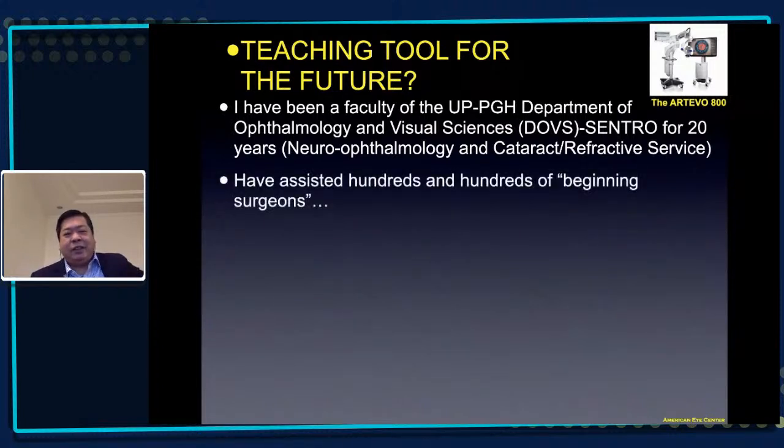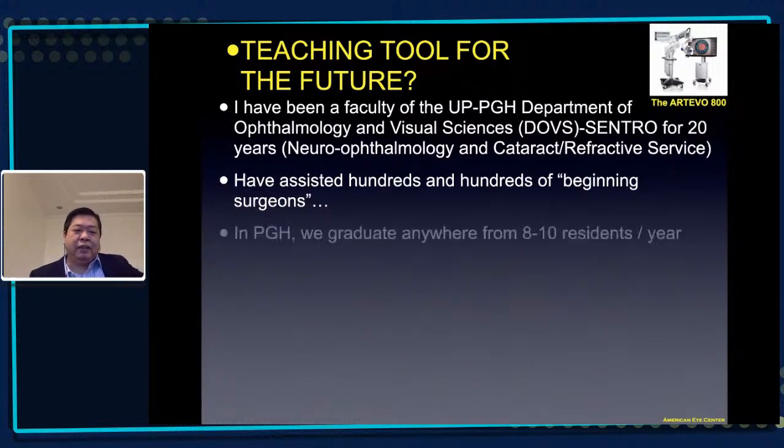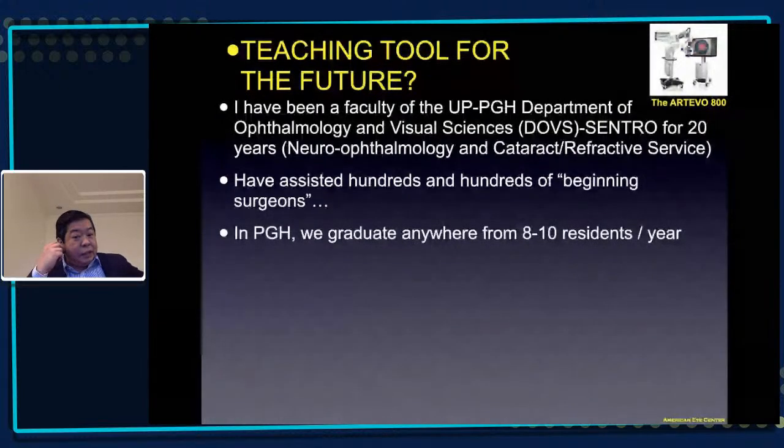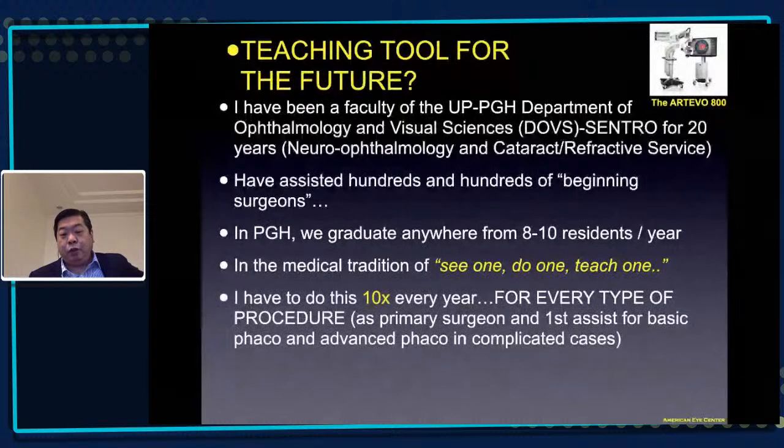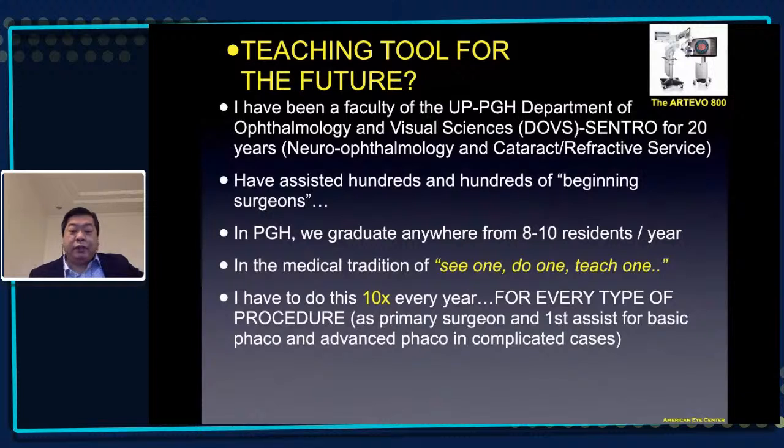I've assisted hundreds and hundreds of beginning surgeons. I don't claim to be the best phaco surgeon, but I can claim to have assisted the most number of beginning phaco surgeons ever. In PGH, you know that we graduate anywhere from 8 to 10 residents a year. And in the medical tradition of see one, do one, and teach one, I have to do this 10 times every year, for every type of procedure, both as a primary surgeon and as a first assist for basic phaco and advanced phaco in complicated cases. So I have to do that for each and every resident.